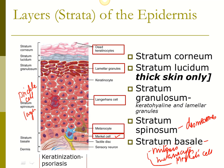It is made up of cells which are known as keratinocytes. Actually, most of the cells are keratinocytes except for the few named ones. Even in the stratum basale, you have keratinocytes. Those which are not keratinocytes would be either Merkel cells or melanocytes. Here, all of these cells are keratinocytes.